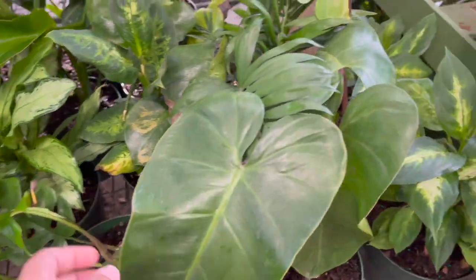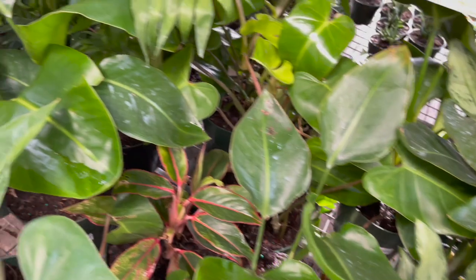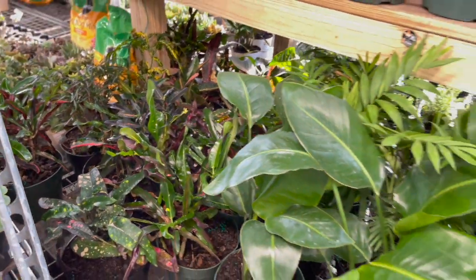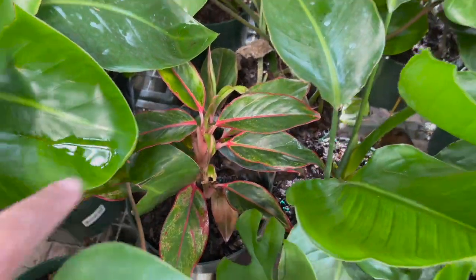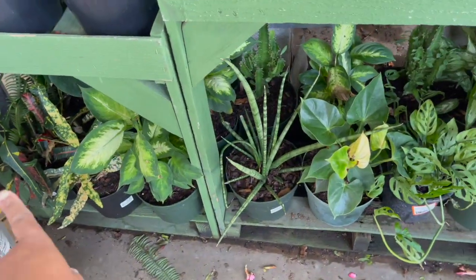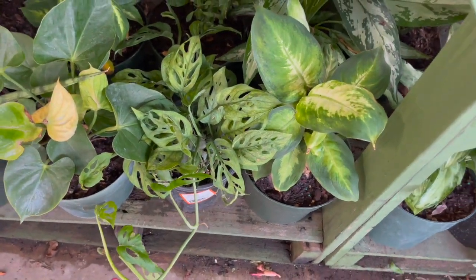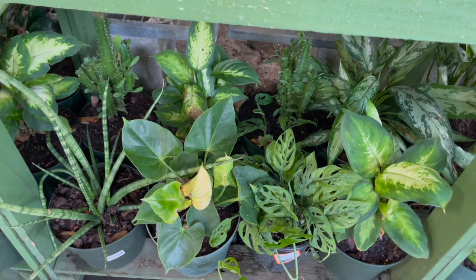They also have, let's see, some palms and crotons. And an Aglaonema Red Siam. These are more of the plants for $12.98 down here. They have a Monstera Adansonii and some Euphorbias in the back.